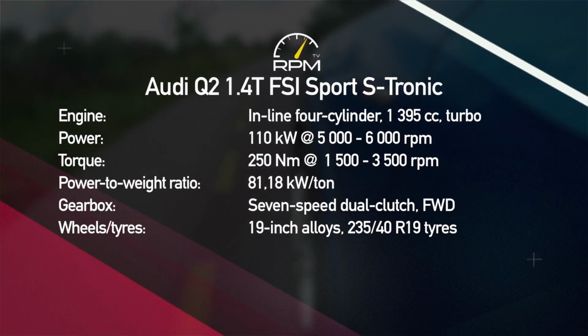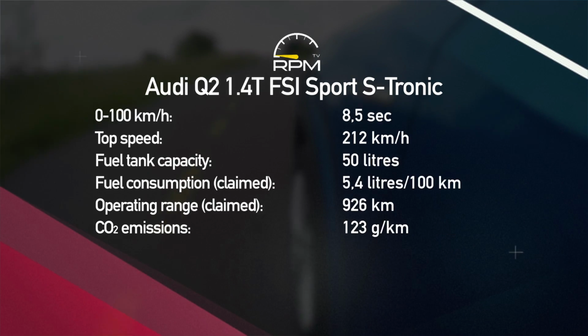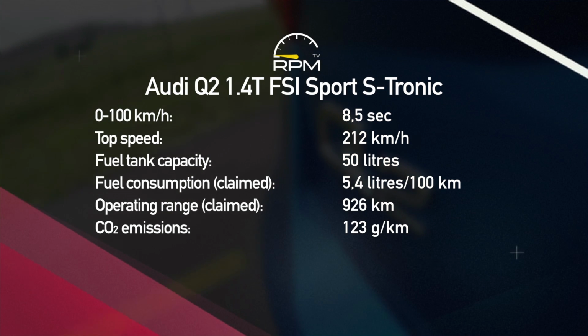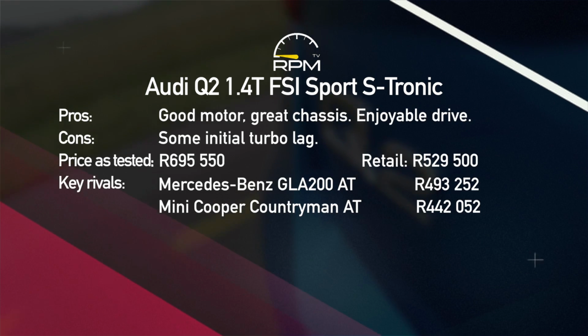Decent power and a sorted chassis make the drive in Audi's compact SUV more involving than you might expect, especially when you add in the shift paddles of the S-tronic gearbox and the optional drive select. Good looking and with a typically Audi interior, the Q2 is a good option, but it's certainly not as unique as the advertising hype would have you believe, and it's also not cheap.